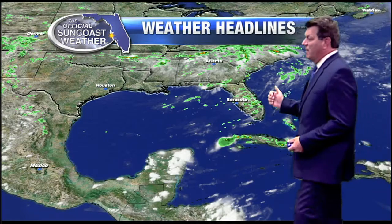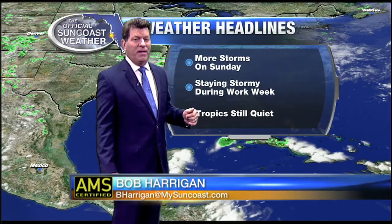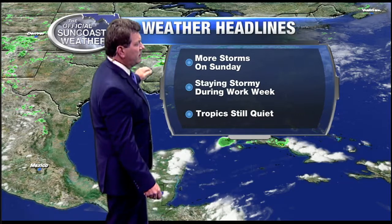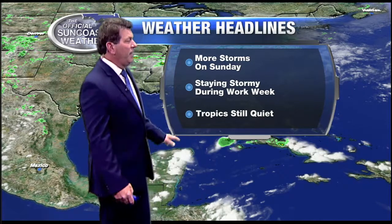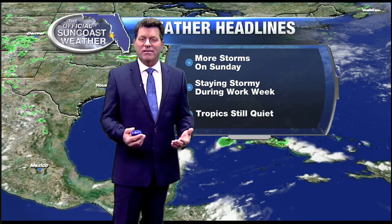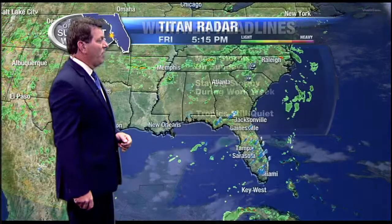Weather headlines again showing this frontal system coming down over parts of Georgia now. There'll be more storms on Sunday as a result of that. And not only that, that front comes down, hangs around a little bit, a trough of low pressure develops, and we see a series of these little disturbances move along that, and that means it will stay stormy right through the work week. And then tropics, we saw a system yesterday kind of flare up. The National Hurricane Center gave it a 30% chance of developing over the next 5 days, and now they're not even concerned about it. So it went away pretty quickly.